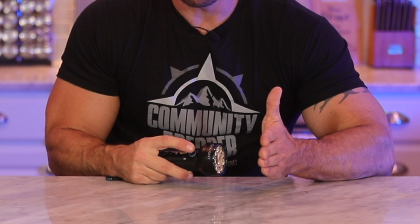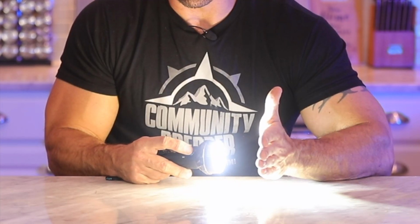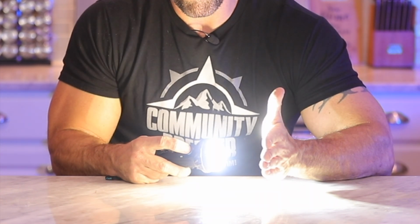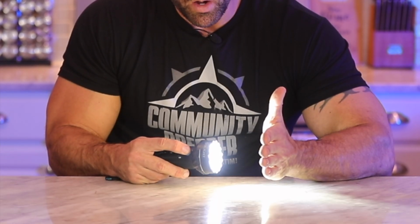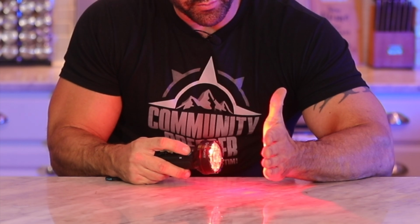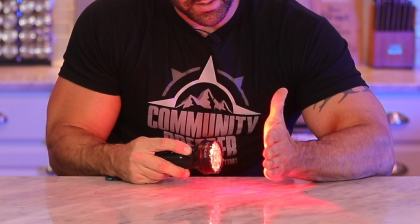For the rapid beam, quickly press the on-off button. To get it to the green mode, press and hold, and it will toggle through the different colors.